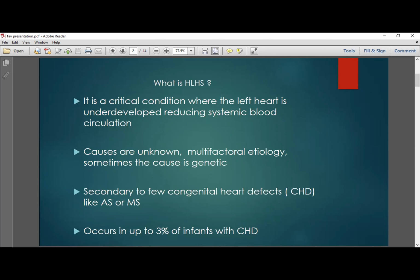So let us see what is hypoplastic left heart syndrome. It's a critical condition where the left heart is underdeveloped and reduces the systemic blood circulation. The causes are multifactorial and unknown. Sometimes the cause for this is genetic. Hypoplastic left heart syndrome can be secondary to other congenital heart defects like stenotic valves, and it occurs in up to 3% of infants with congenital heart diseases.